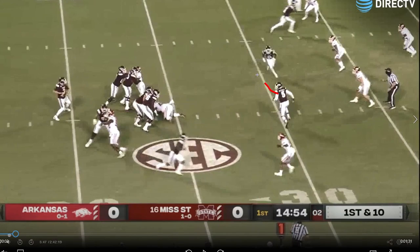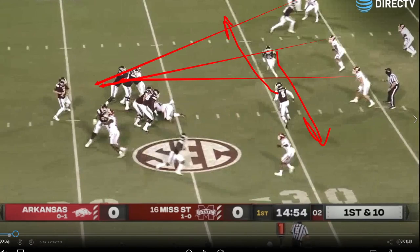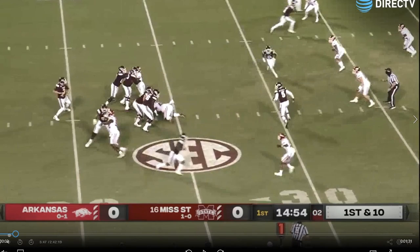They are just doing their every down mesh route. They're doing a mesh route. But their eyes are on the quarterback. Look at the helmets. Eyes are on the quarterback. That's the advantage of zone. Eyes are on the quarterback. You don't look at the receivers, you feel them.